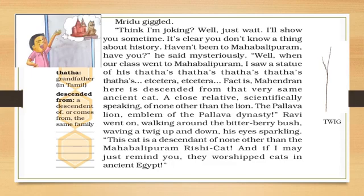"Well, when our class went to Mahabalipuram, I saw a statue of his tatas, etc. etc." So now what does this tell us? This tells us that when he went for a trip to Mahabalipuram, he saw over there a statue of his tatas. His tatas means the family of this little kitten, the family of Mahendran. He's saying that I saw a statue of his tatas, great grandfathers.